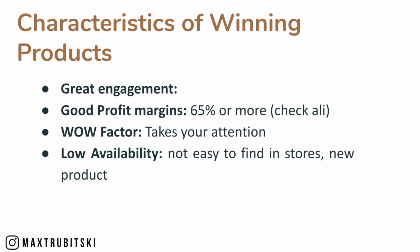So what are some characteristics of winning products? First of all, winning products have great engagement on Facebook. I say Facebook because it's going to be a strategy which I show you later on. They have great engagement on Facebook. People are commenting, people are viewing, people are sharing with their friends.